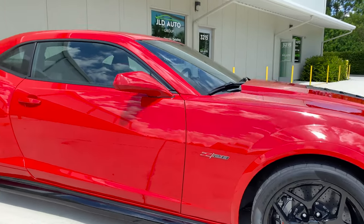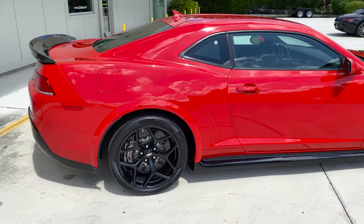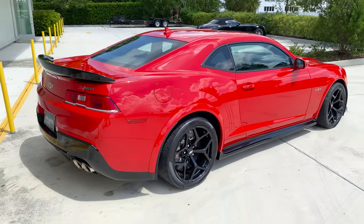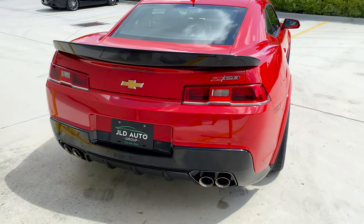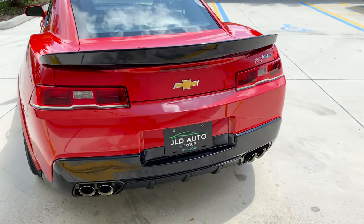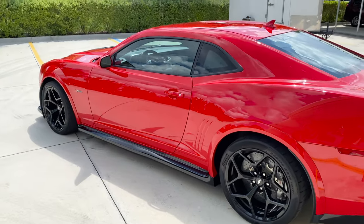Yes, that's 92. This car, of course, is thus a collector quality example and comes out of a collection of well-preserved sports cars. This car, being finished in red hot, is one of only 96 in that exterior color and one of 515 total Z28s produced for the 2014 model year.